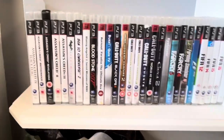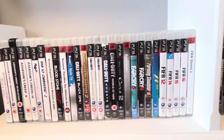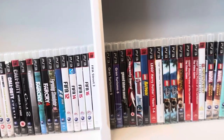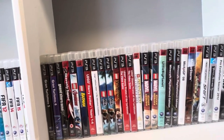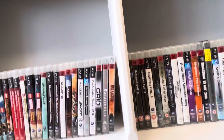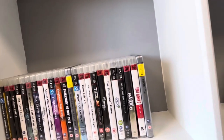Omega's Emporium also had an amazing selection of PlayStation 3 games. And I've said it once, I've said it a million times, now is the time to buy for the PlayStation 3, as these games are cheap at the moment. But I think with a lot of these games, they're only going to go up in value over the next few years. And trust me, now is the time to buy these games while they're readily available and at a decent price.